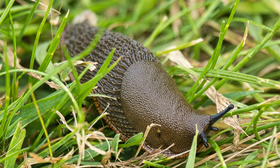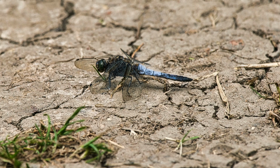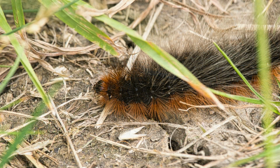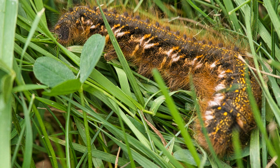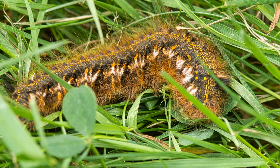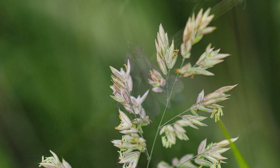So we're going for a little walk in nature around my local nature reserve, but do mind where you put your feet. Do look down because there's lots of little creatures and bugs on the ground, and here's one or two caterpillars of different sorts, and we have the flora and fauna as well.